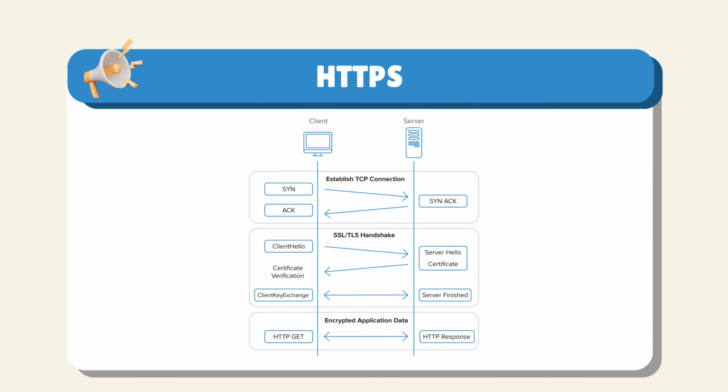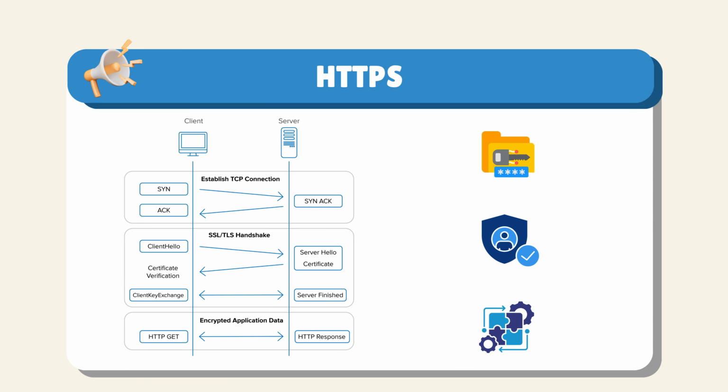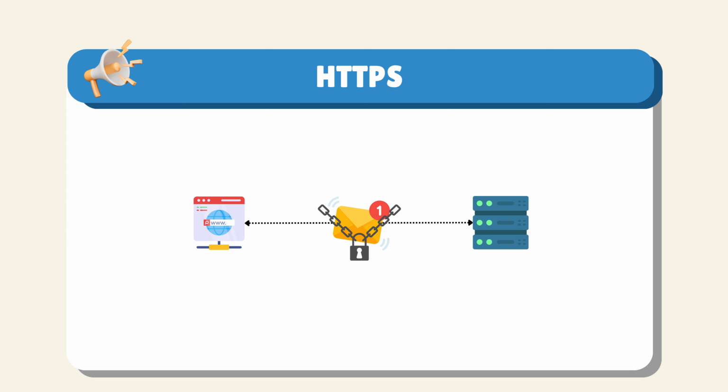It's important to note that HTTPS only guarantees the security of data transmission. It does not guarantee that the website itself is safe. Through TLS encryption, authentication, and integrity checks, HTTPS protects the communication channel between the client and the server. However, even a phishing site can obtain HTTPS, which means that seeing the lock icon does not equal 100% safety.